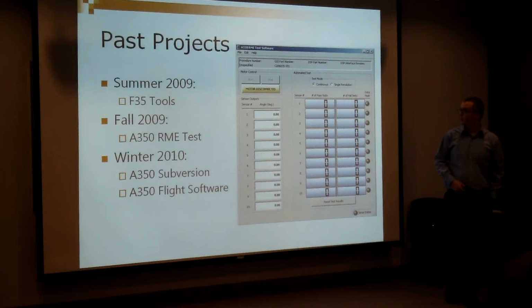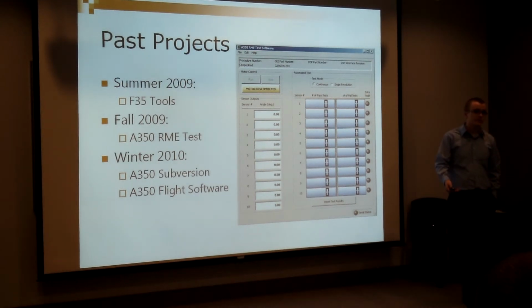Quite a while ago, I started with the F-35 project, creating some internal tools, and also a tool that helped decode error messages from the software. If there was ever a fault during testing, the software would dump an error message, and my tool would decode that and help understand what happened.